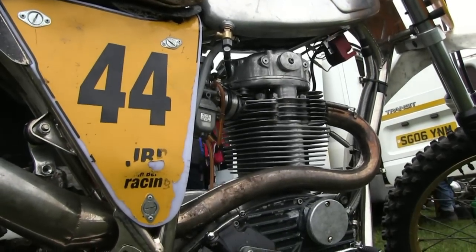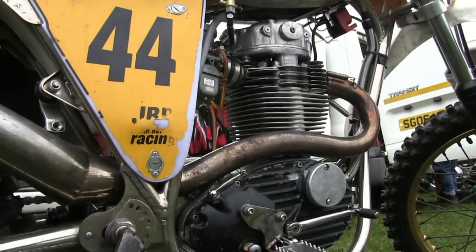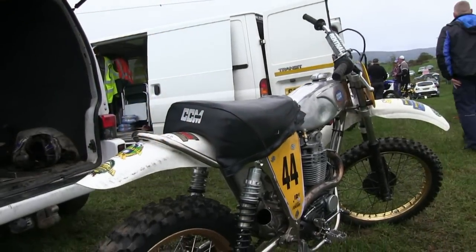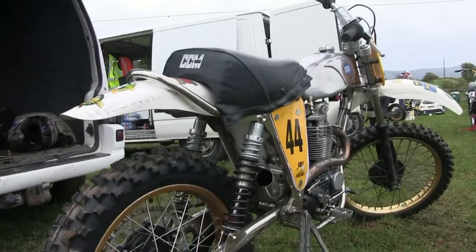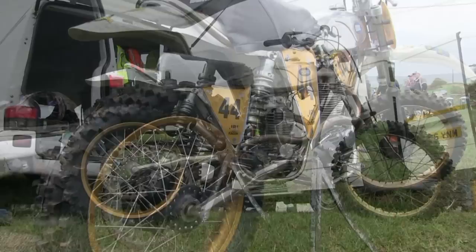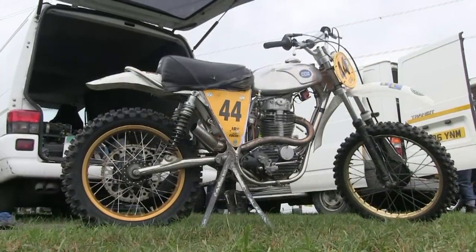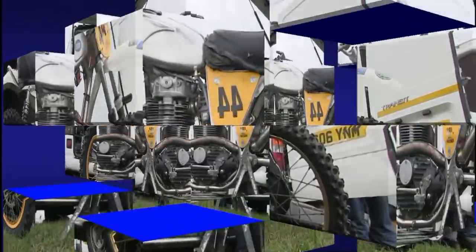Now John, of course, was an iconic figure in Scottish and British classic motocross racing, and an absolute gentleman to boot, although John sadly left us in 2014. But it's good to see that his son Jonathan is still keeping the CCM tradition alive and wearing his father's number.